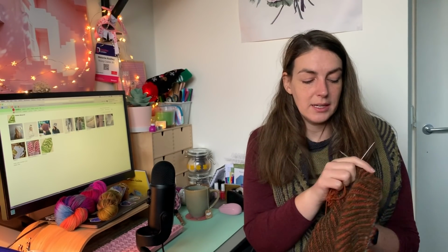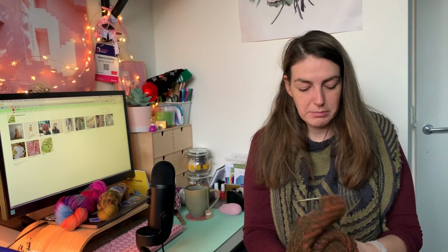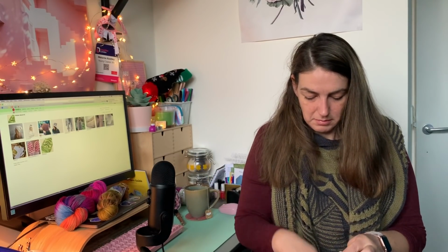There is a certain amount of length that the pattern tells you to do, but because it's a repetitive pattern, I'm just going to keep knitting until I feel personally that it's big enough for me, because I like really big shawls, as is obvious by my Stephen West shawl. So those are my finished objects and my WIPs for this week.